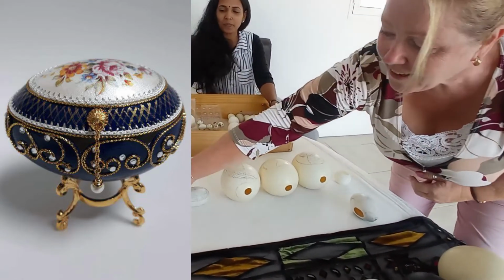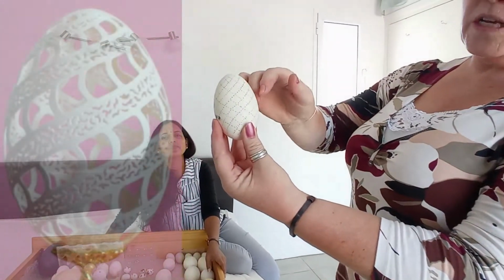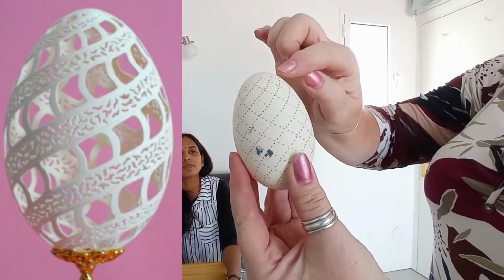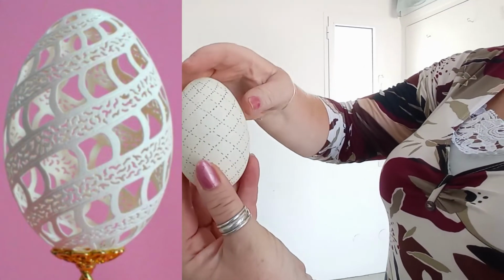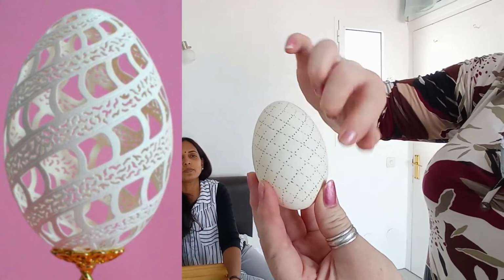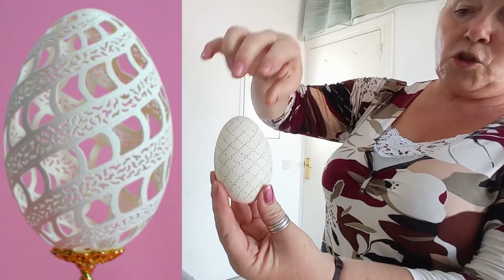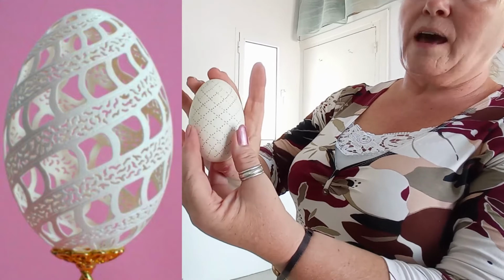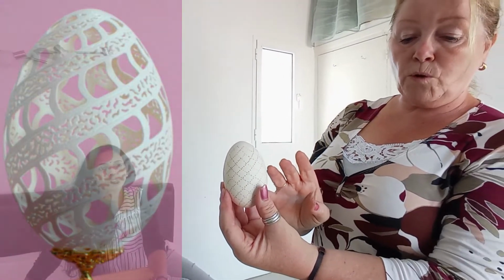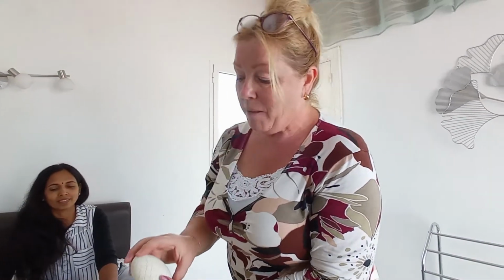So this one here is called a spiralized egg. Again, it's a goose egg, and I would measure horizontally and then measure every single line to make a spiral. Then I will drill out in between each one so that there's just a spiral of shell left once it's finished. Once that's done, you have to be so careful because there isn't an awful lot of shell left, but it looks beautiful.